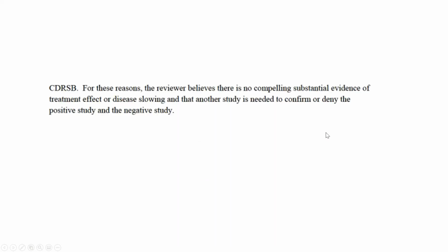And then finally, the statistical reviewer concludes that there is no compelling substantial evidence of treatment effect or disease slowing, and that another study is needed to confirm or deny the positive study and the negative study, which is a conclusion that I think is rational, and many of the panelists believe that as well.